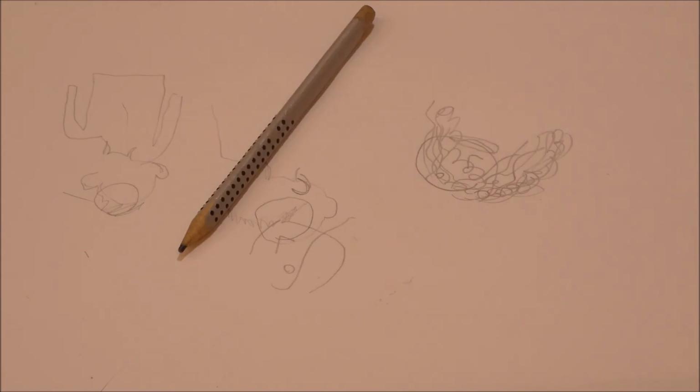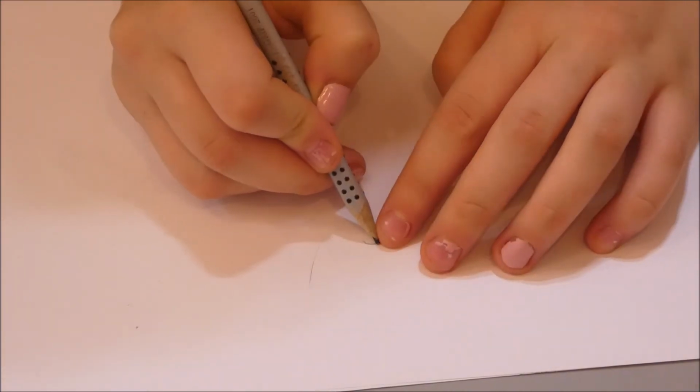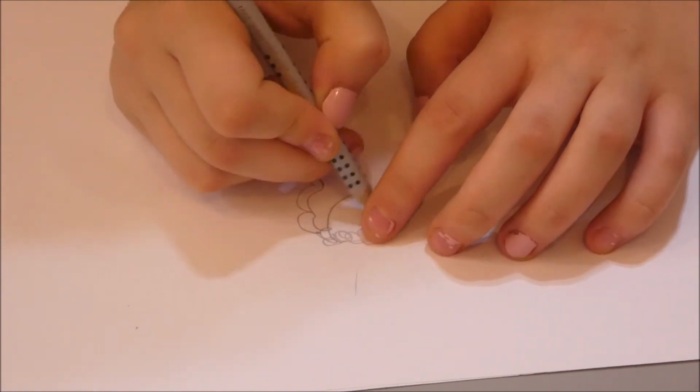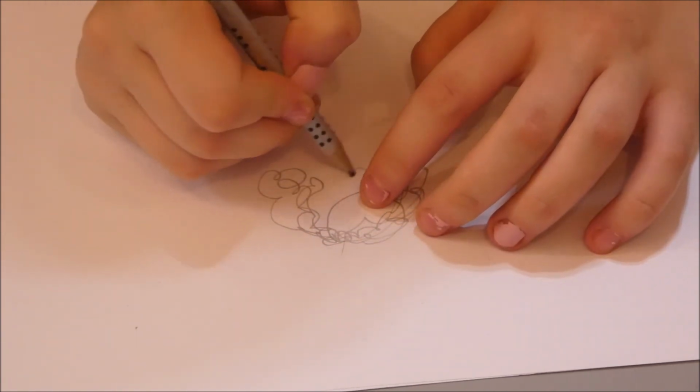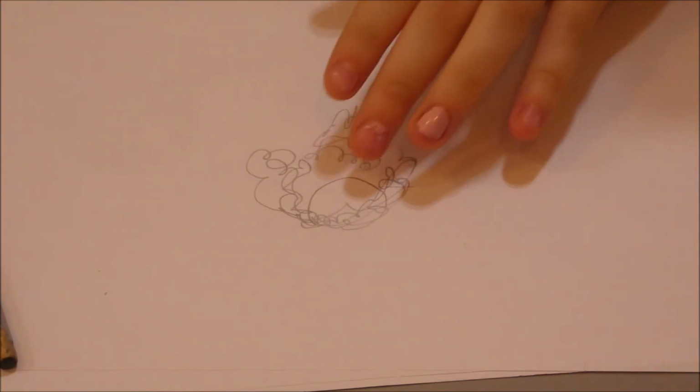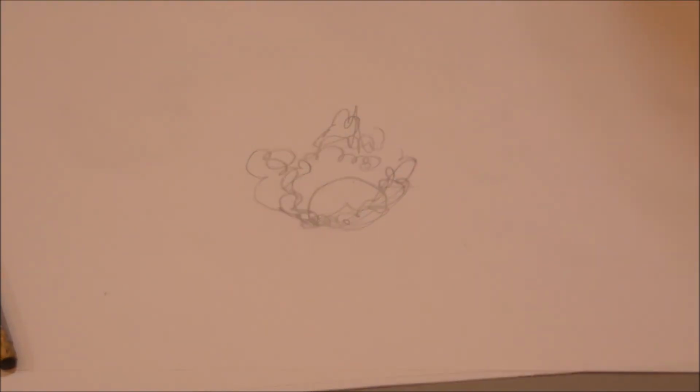No. She thinks this is a girl. Very, very. Hermione? Yeah! Oh, the circle was bigger. Just like I did. I'm like, wait, the circle was bigger.